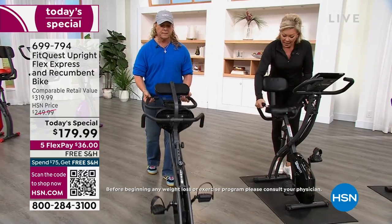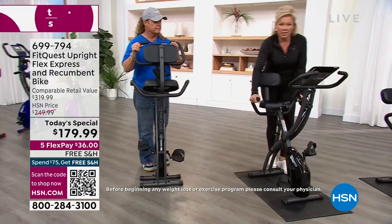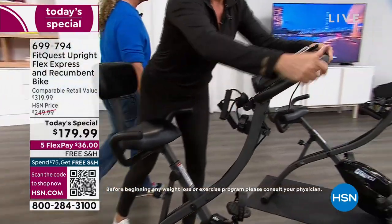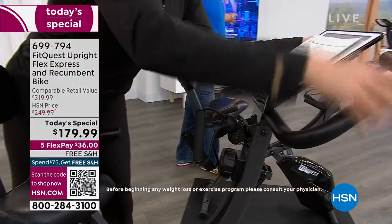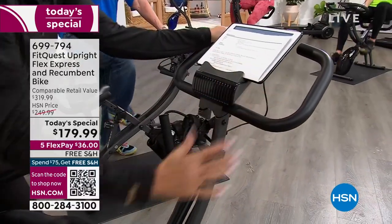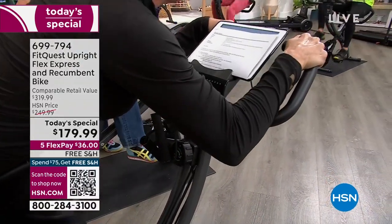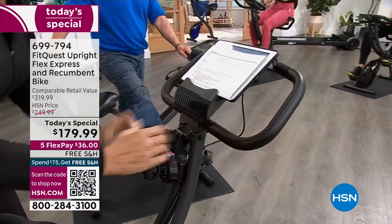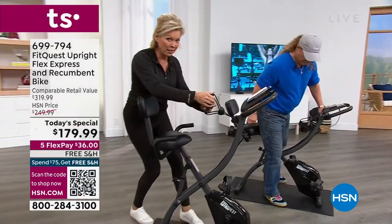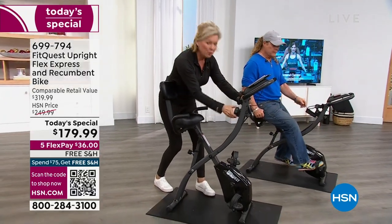I also love, by the way, these handlebars on the side give you more stability when you're sitting, and they're padded. This is all padded. So if you are taking this to another level of resistance, or you're taking a class and doing the spin moves, you've got the ability to just lean into this, and it's all super padded. These are your resistance bands. These are built in, included, not an upcharge. And this is the resistance dial.